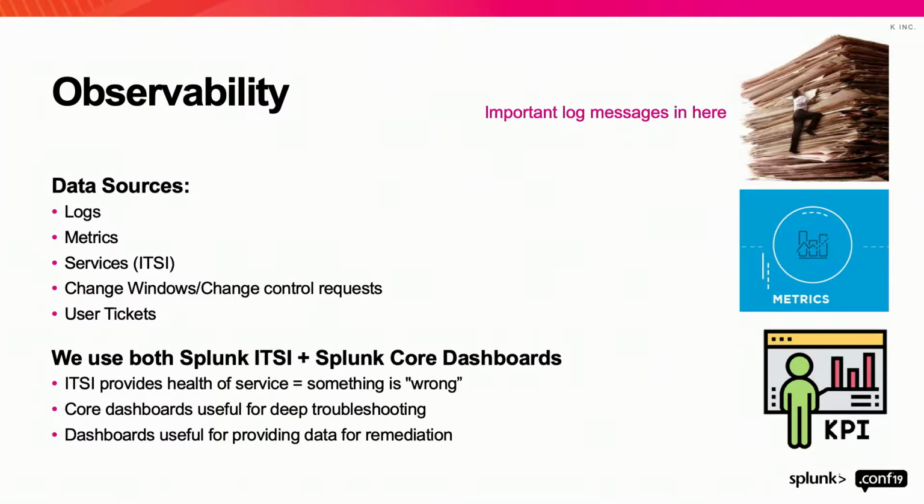A couple of things that we found really helpful were change requests. When we did the analysis of our major incidents, a lot of times we'd find there'd be an outage after a planned change. So something may not have gone as expected, or it may have cascaded and affected another service. So we had all that data in ServiceNow, so we brought that data into Splunk. And we found that the change windows, or our RFC process for changes, that data was actually very valuable.